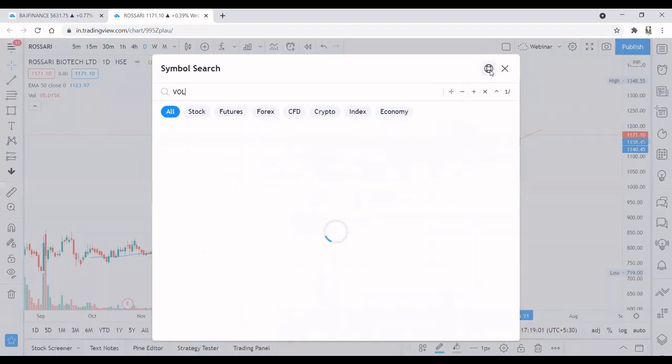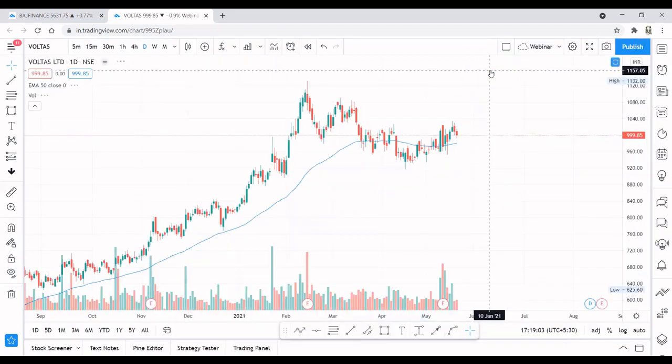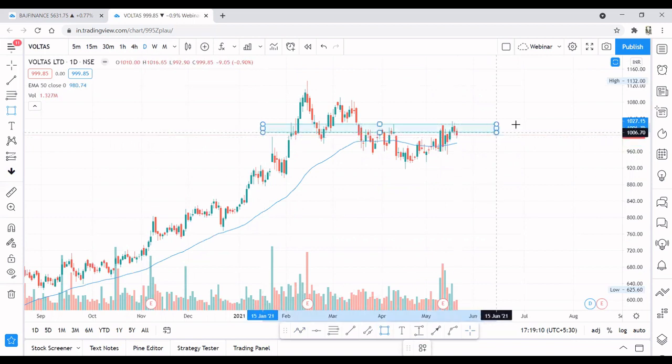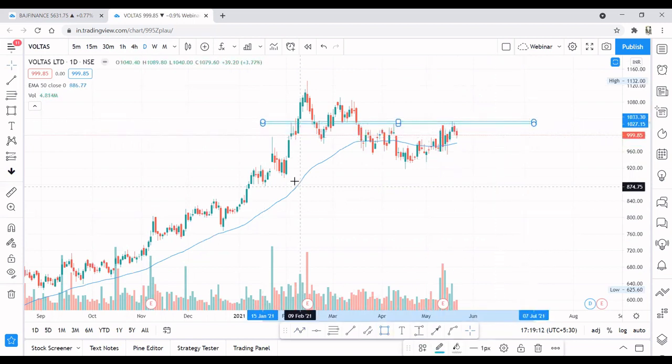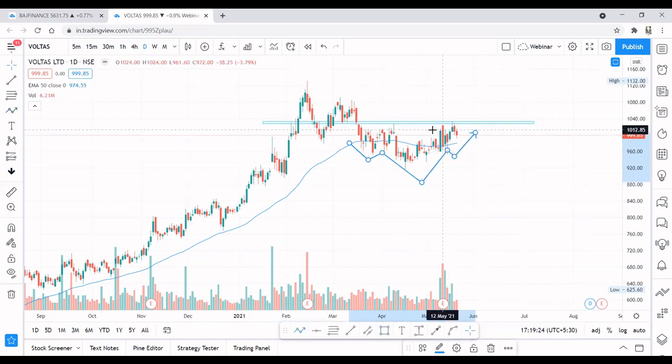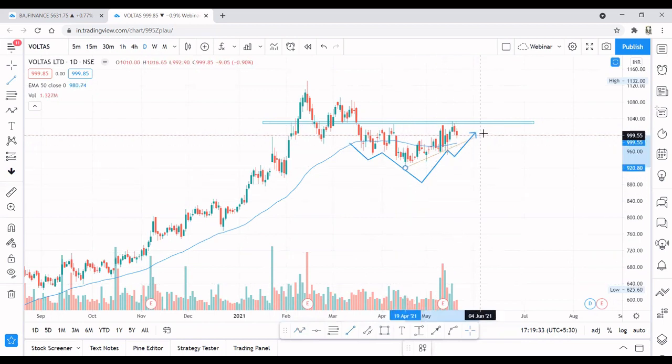Next is Voltas. So Voltas is forming an inverted head and shoulder. And it has been consolidating near the neckline with heavy volumes, which is usually good for an inverted head and shoulder pattern.